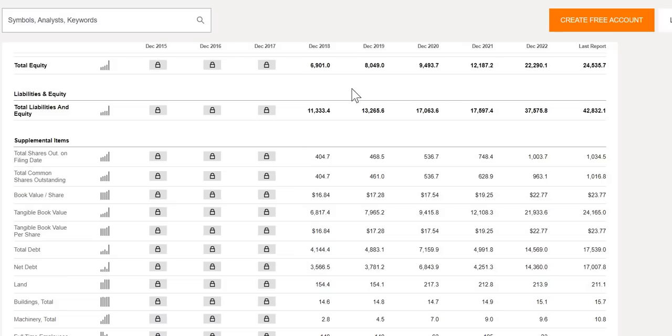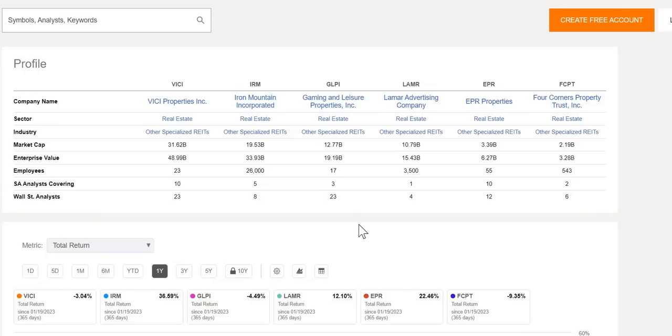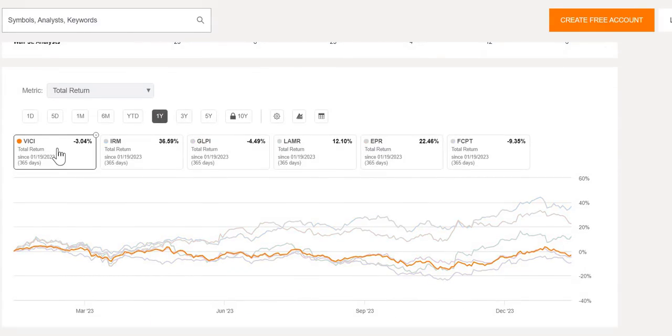Very quickly then, how has their performance been versus some others in the other specialised REIT industry? We have Iron Mountain, Gaming and Leisure Properties, as well as a few others. So we can see over the last year, VICI Properties has been in the middle of the performers, with a minus 3% return. That does include those dividends reinvested.